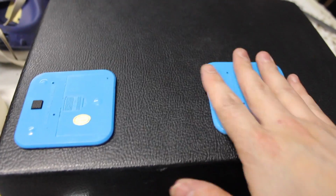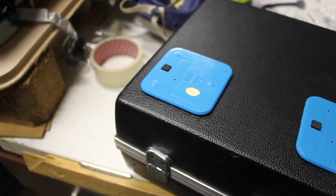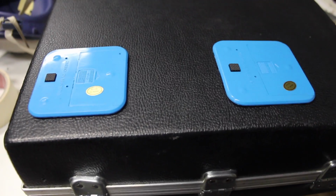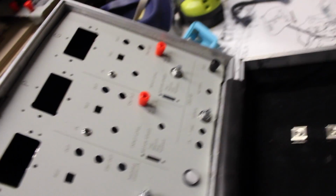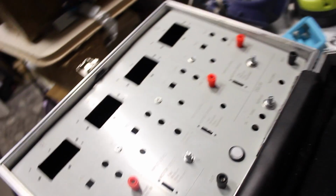Now I've done the holes for the battery compartments, and we'll see if I will leave this color or paint them black. I'm not sure yet. We'll see. The battery compartments seem to be fitting all right, so there's enough room under the pots and everything, so they will fit.